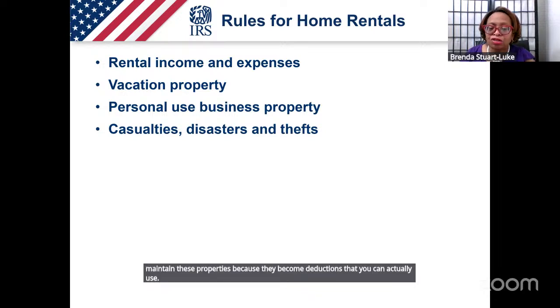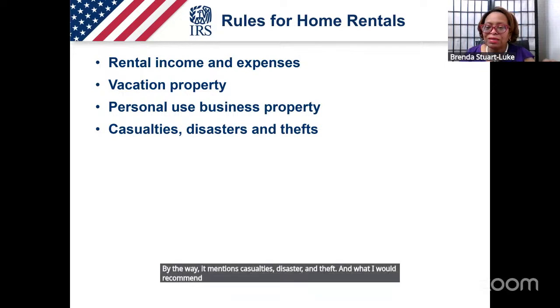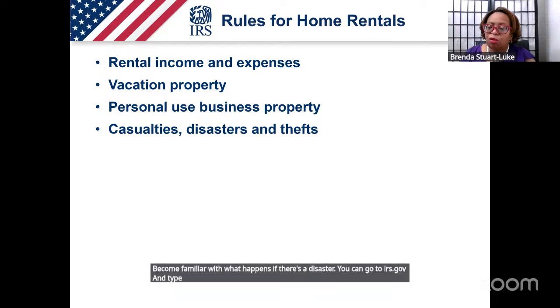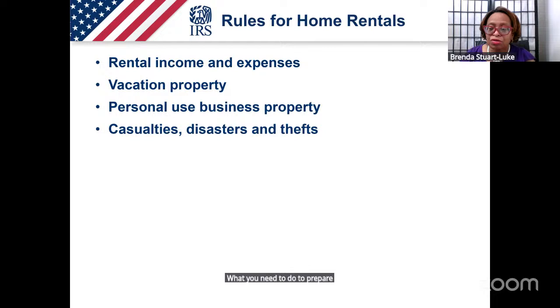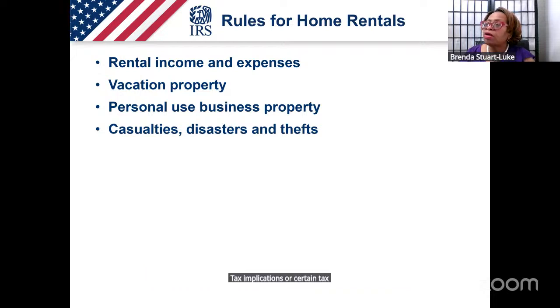By the way, it mentions casualties, disaster, and theft. And what I would recommend is, if you do own a home, become familiar with what happens if there's a disaster. You can go to irs.gov and type in disaster, what you need to do to prepare in case there's a disaster, because there's a lot of disasters going on now. But IRS can help you so that in the event that something happened to your rental, you know what to do. Most people will call their insurance company, but they may not realize that there are certain tax implications or certain tax credits that you can actually receive because of the disaster.